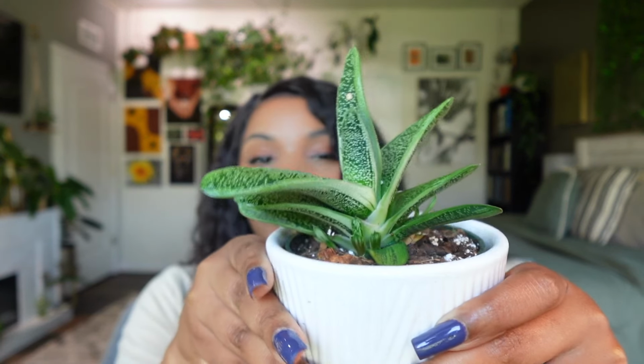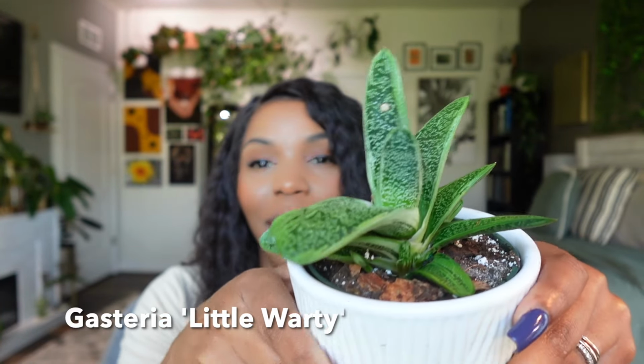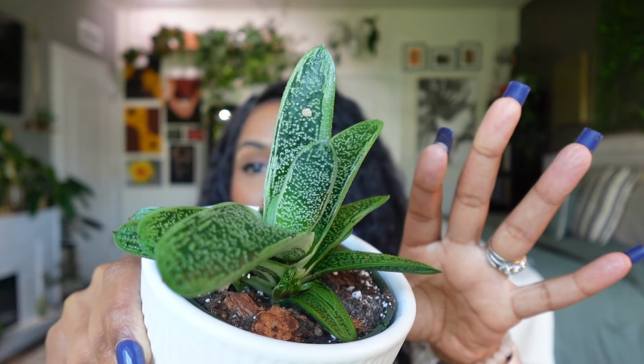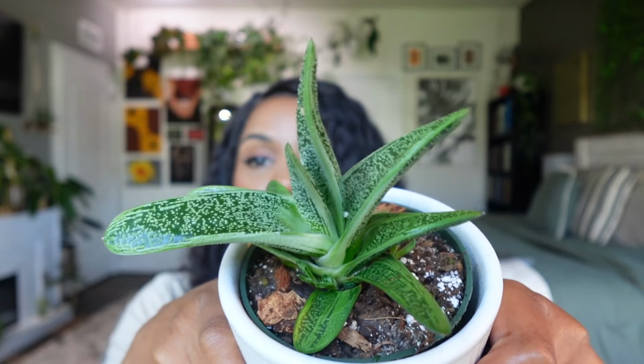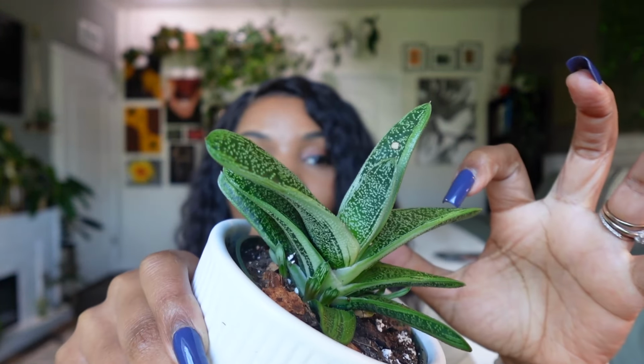I feel like this last plant is the total and polar opposite of who I've been for the last several years as far as what I go for plant-wise, but I saw it in, I think, Lowe's. Have I been programmed somehow? Is this a popular plant? I don't know, I've been programmed to suddenly like it because I've never ever liked plants like this. So this is my Gasteria little warty, and I think, if I'm being honest, that I'm going for more compact plants lately because I'm running out of space.